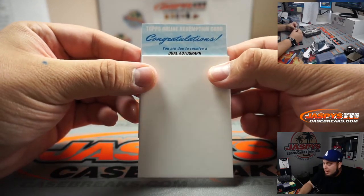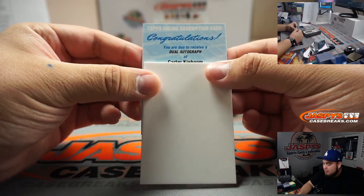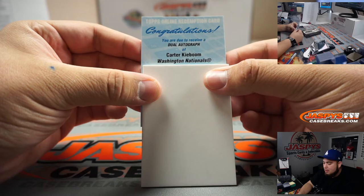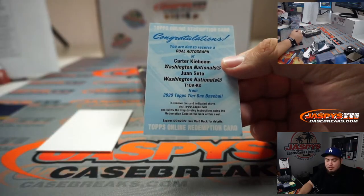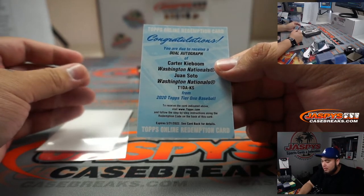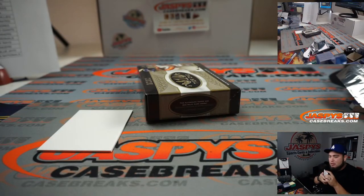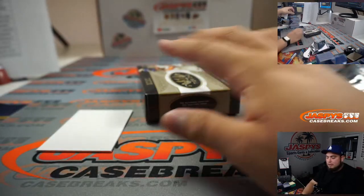Ooh, it's a dual autograph of Carter Kieboom, who is with the Washington Nationals, and Juan Soto, who is also a National. Wow, there you go. Redemption, dual autograph, Carter Kieboom and Juan Soto. That is going to Chris Walker and the Washington Nationals. There you go, very nice.